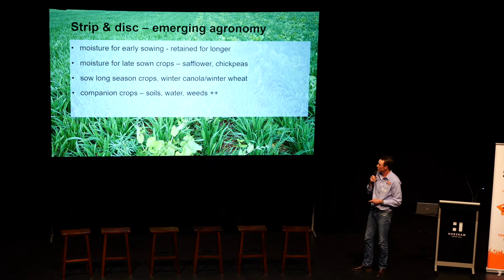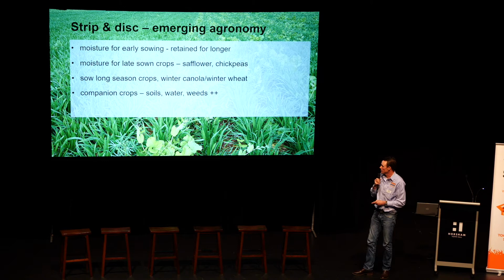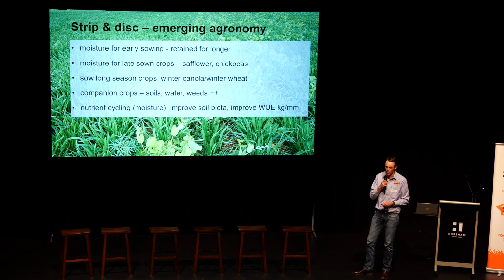So we're thinking, why aren't these companion crops using the water as a weed would? But they are a companion, so they're a beneficial. And as we know, things like lentils and peas don't use a lot of water anyway. So if we can fix a little bit of nitrogen, not so much for this year, but residual for the season afterwards, it can only help with cycling. So ultimately, it's about improving that water use efficiency, that kilograms per millimetre.